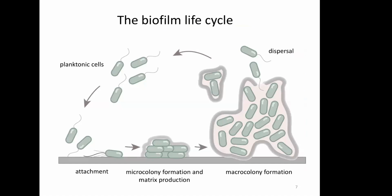So let's just look quickly at a typical biofilm life cycle. Bacteria that form biofilms usually start off as free swimming bacteria, and then they eventually come into contact with the surface. Once they get to the surface, they will become permanently attached to it and start to divide and form what we call microcolonies. And it's at this point that they start to produce this matrix material. That's what I've shown here, this kind of gray line around them. They will continue to divide and form larger and larger macrocolonies.